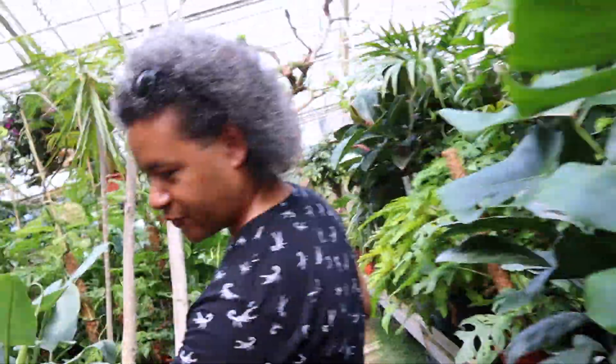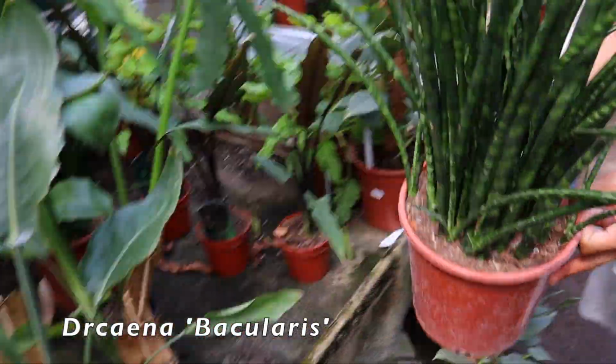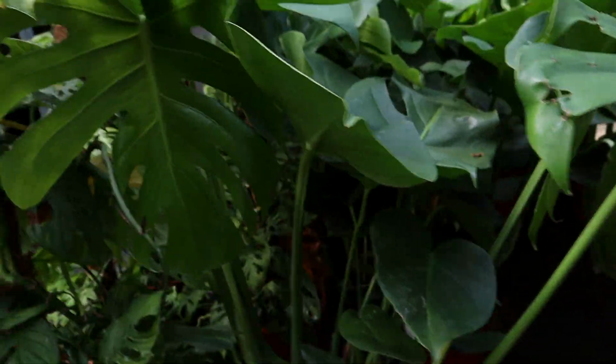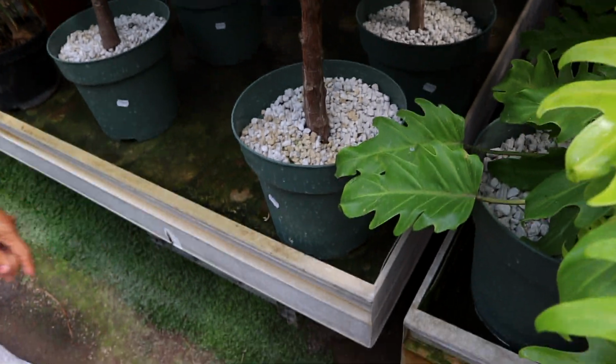So here, look at this beautiful Sansevieria plant. 475 kronas for a huge bundle like this. Here they have some wonderful small examples of Monstera, and I think these are Monstera variety Borsigiana. And then here we have Ficus elastica. These ones are absolutely beautiful. I'd actually like to at some point get me one in that size.